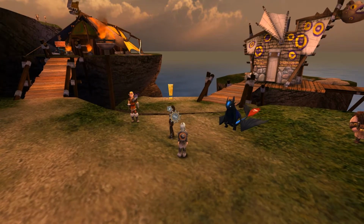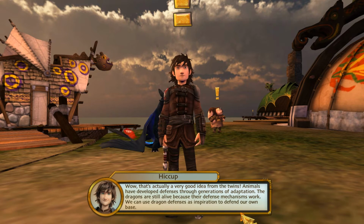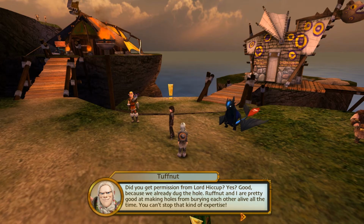Hey, Hiccup, how you doing? Wow, that's actually a very good idea from the twins. Animals have developed defenses through generations of adaption. The dragons are still alive because their defensive mechanisms work. We can use dragon defenses as an inspiration to defend our own base. I'm very excited to see what you can do.